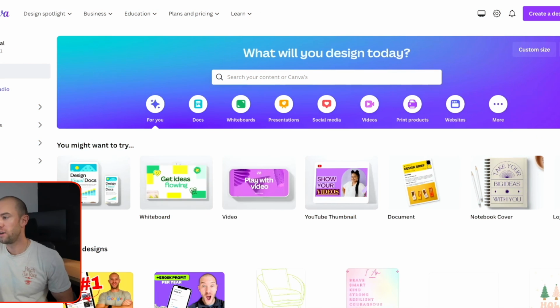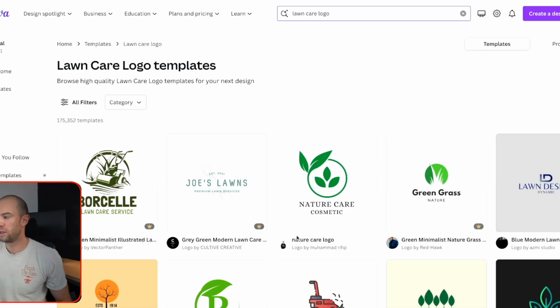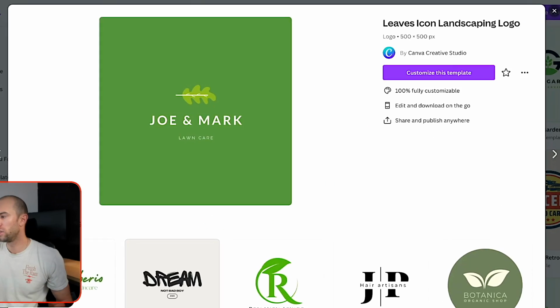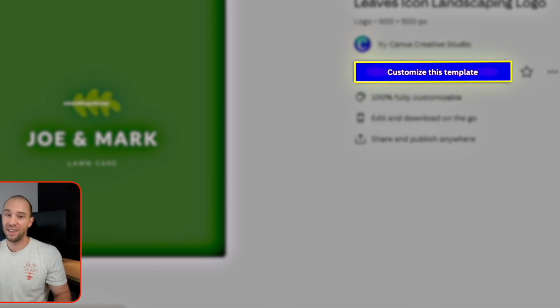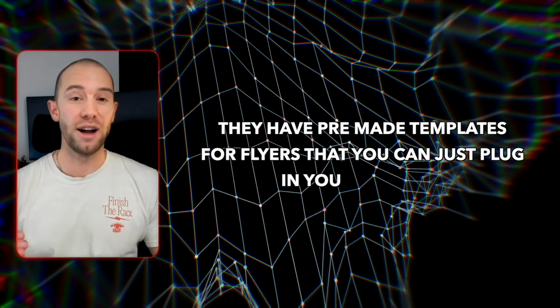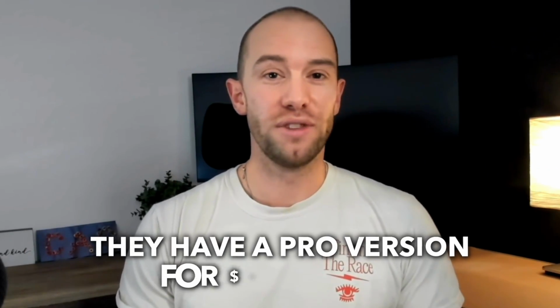So if you go to Canva, if you want to go for a lawn care logo, you can search lawn care logo and it'll give you a whole bunch of different logos. If you find one you like, you can customize it. Anything that you want to design, Canva is what I highly recommend. It's so easy to use, and they have a lot of really great designs pre-built that you can work from. They have pre-made templates for flyers that you can just plug in your wording. And they have a free version. I think they have a pro version for like $12 a month, but Canva, anything you want to design, Canva is where you should go.